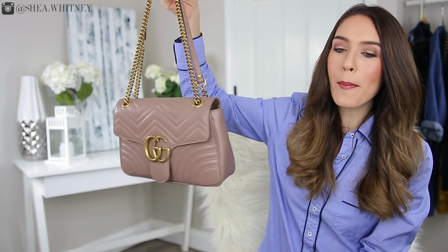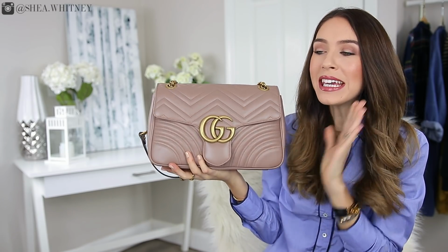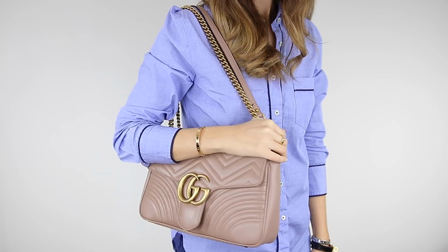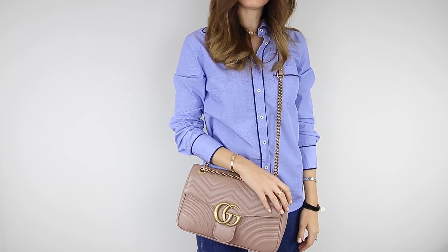The next bag that I want to talk about is the Gucci Marmont in the nude color, and it's in the medium size. I just love this bag to pieces. I just love it, love it, love it. It is the prettiest nude color ever. I really don't think there is a better nude color out there. I've been wearing it like crazy ever since I got it, and I couldn't be more happy with it.